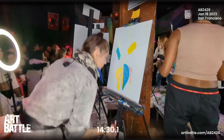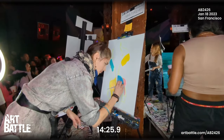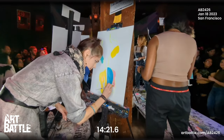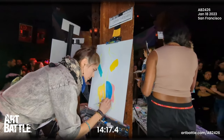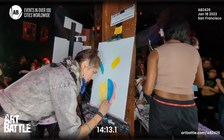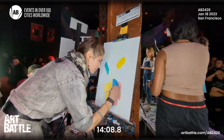And I think that this is Oxana Fursenko, and Oxana is going in with some geometric abstracted shapes in a really playful color palette here. Lots of pastel hues and super bright yellow. So already I think that we can determine that this is going to be a very playful piece.